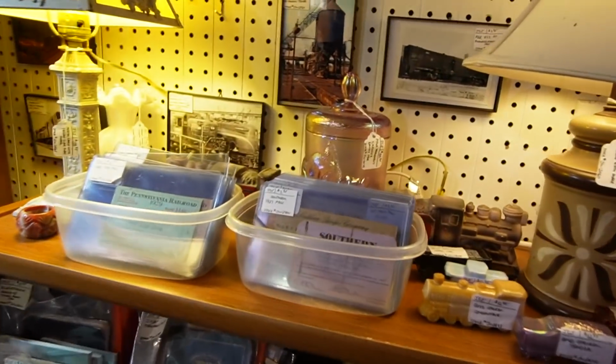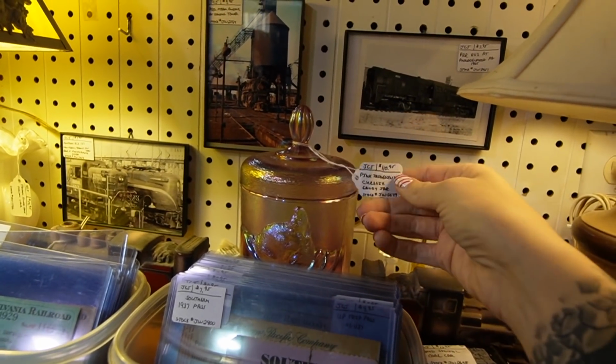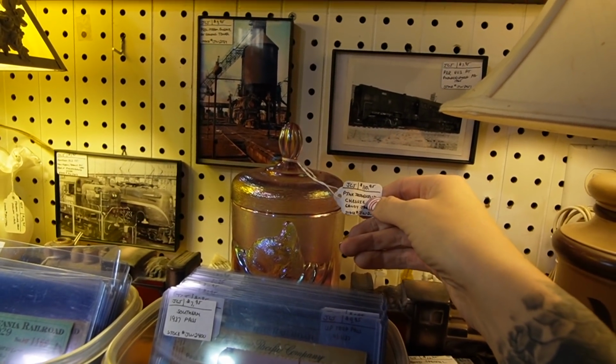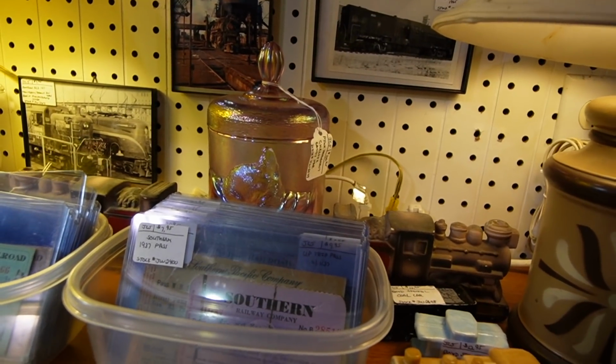It's the Chessy Candy Jar. I've bought and sold these in the past, and they usually sell pretty well. You can see they have $110.95 on this one. The one we had, I think, was blue.